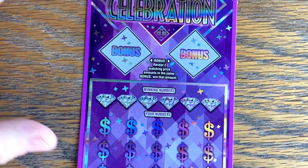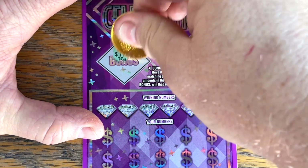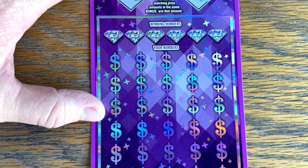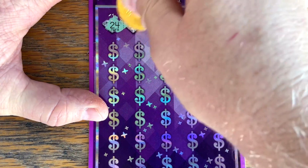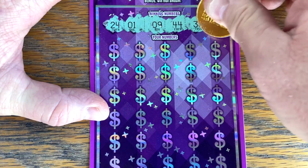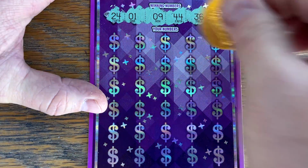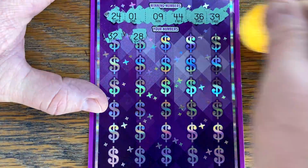Ticket number 24. 10, can we get it? Nope. 500, that would be better. Nope. 24, lucky number 1, 9, 44, 36, 39. Well, be the ticket. Be the ticket with the cake symbol.